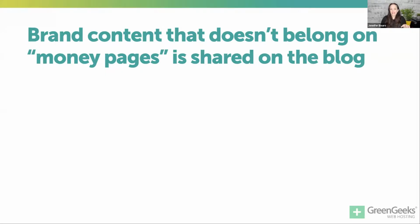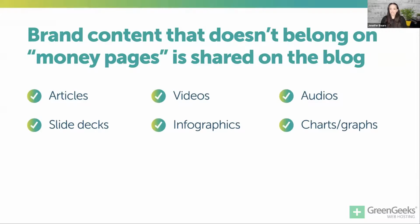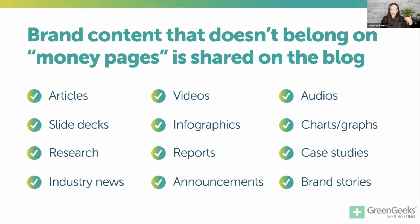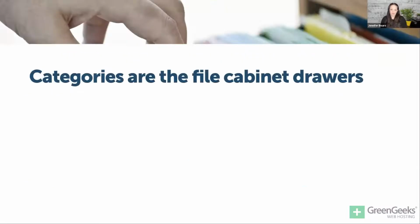So brand content that doesn't belong on those money pages, right? It's things like articles, videos, audios, slide decks, infographics, charts, research reports, case studies, all kinds of different things. It can be company news, it can be testimonials, case studies, you can put whatever you want over there.